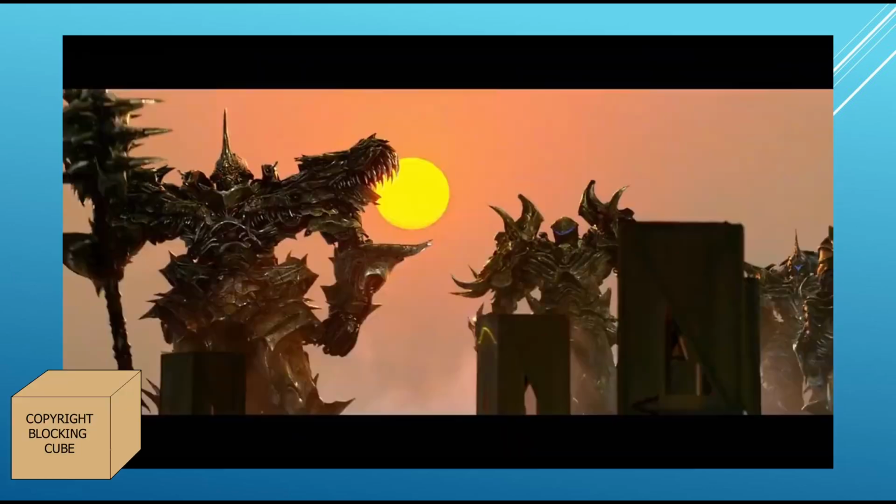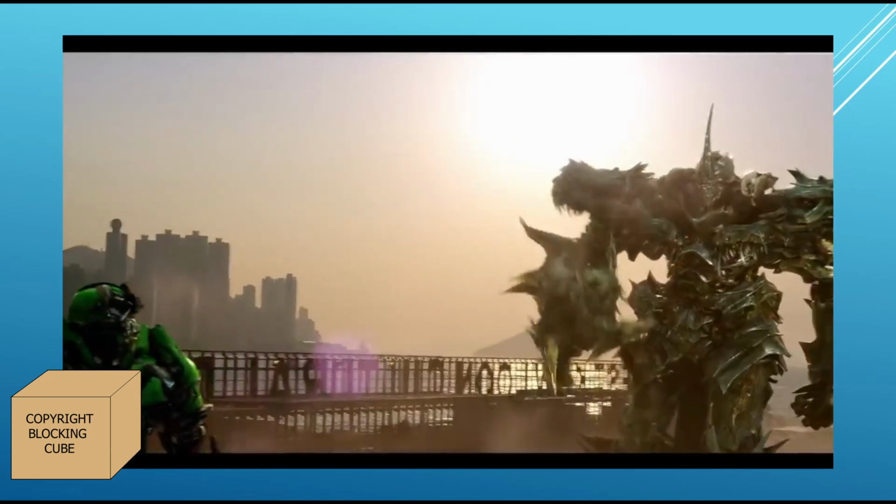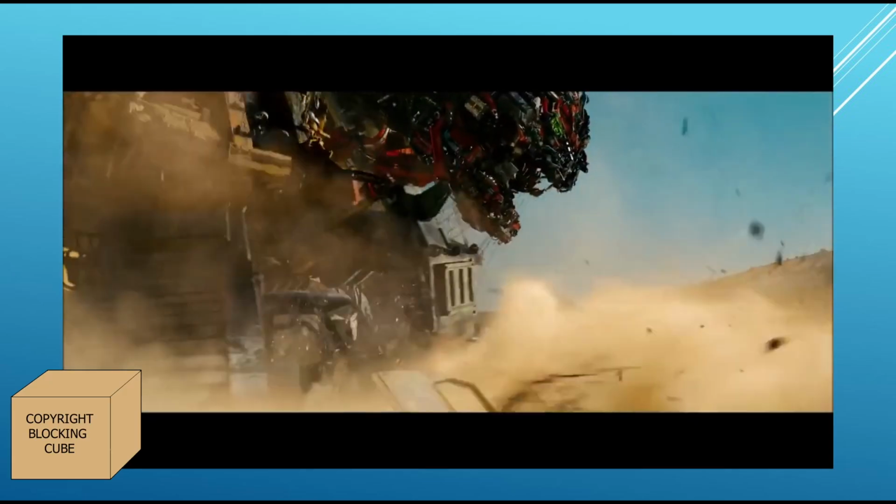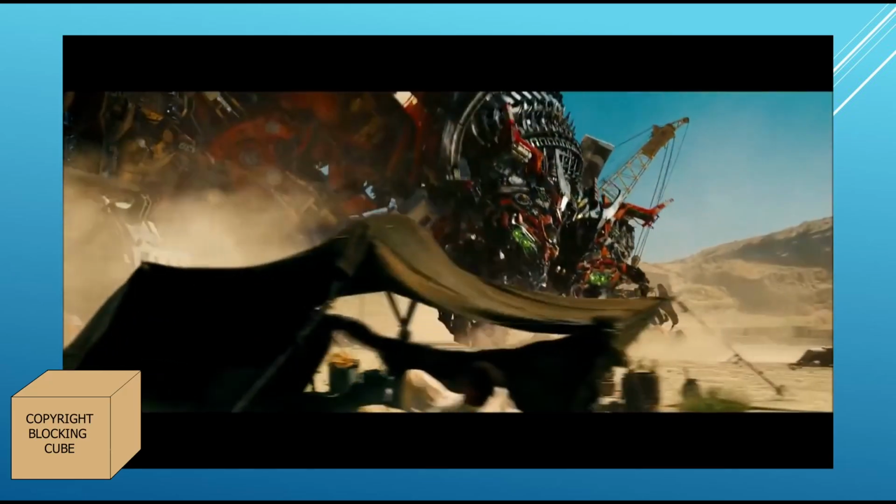Not to mention the knight-like inspiration for the robot modes. It seems weird at first, but considering both designs can be considered old and ancient, I'd say it's a fitting look. Combining in for number 2, we have the Constructicon combiner Devastator.